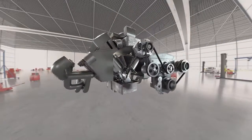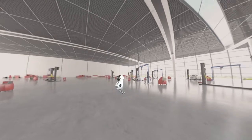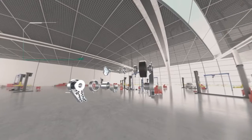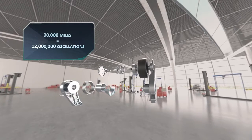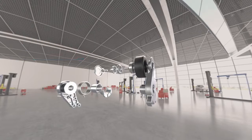Of course, sometimes you have someone come in with a squealing belt, and the easy thing to do there is just to swap it out. But wait, the tensioner is often the real source of the problem. Over the course of 90,000 miles, the dampener absorbs over 12 million oscillations, eventually putting less consistent pressure on the serpentine system, creating slips, squeals, and a worn belt.